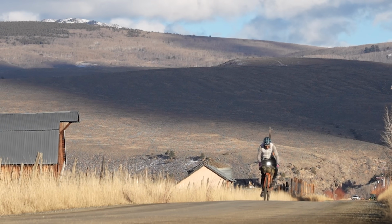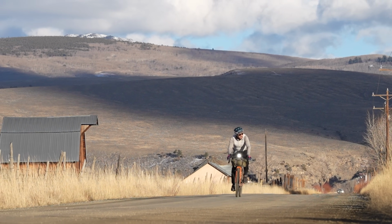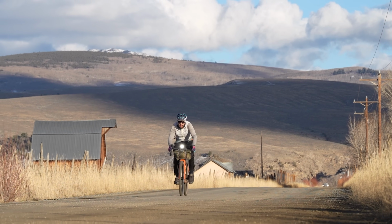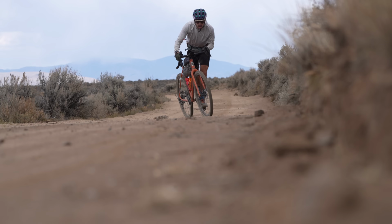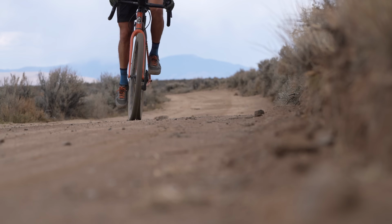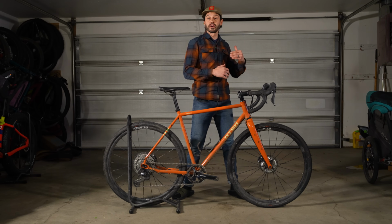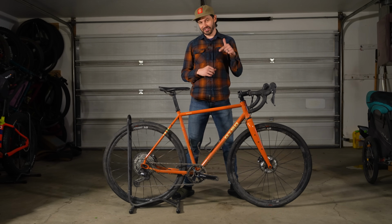So the steel Warakin frameset starts at $1,400 USD. The GRX 1x11 build starts at $2,500 USD, and this version starts at $2,800 USD and comes in at 23.4 pounds with a bunch of dirt cake to do it. In my eyes, that's a very approachable price point, and while the titanium version might offer an even greater sense of responsiveness and urgency, it's certainly hard to beat the value of the steel version.